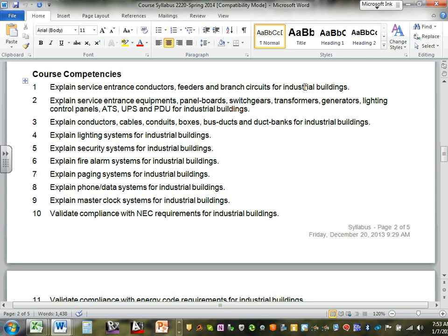What I always tell the people when they come to us, guys, is that these are almost the same competencies that we did for the commercial project. We modified them slightly for the industrial era. Industrial buildings have harsh environments, hazardous locations, bigger buildings, and bigger loads, and you need to design a system slightly to match that environment. So we still talk about service, feeders, and branch circuits and how to size them.